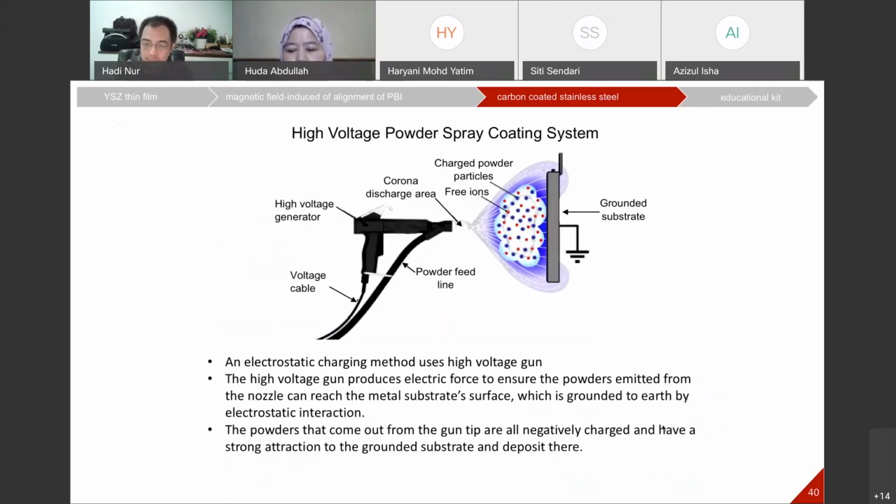The high voltage powder spray coating system is based on an electrostatic charging method. We use a high voltage gun. The powders that come out from the gun tip are all negatively charged and have a strong attraction to the grounded substrate and deposit there, so that we can get good adhesion between the carbon and the stainless steel.